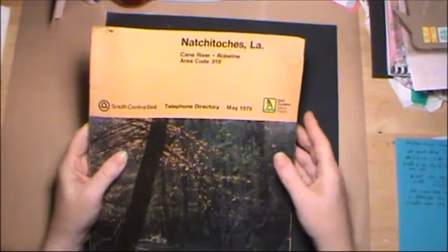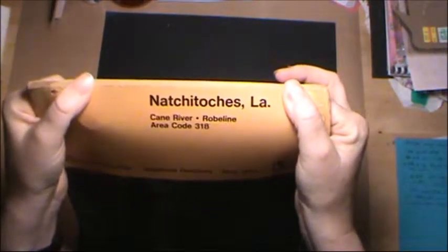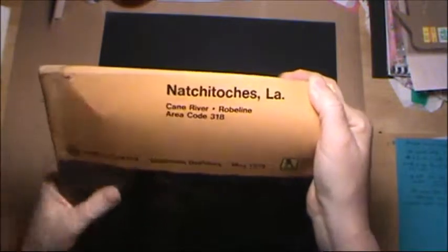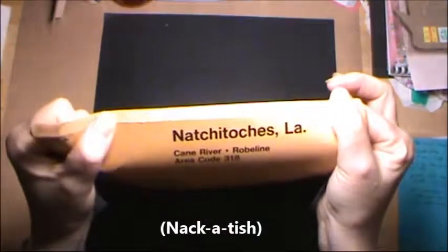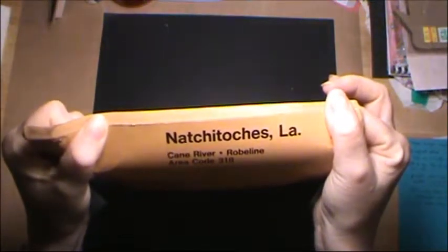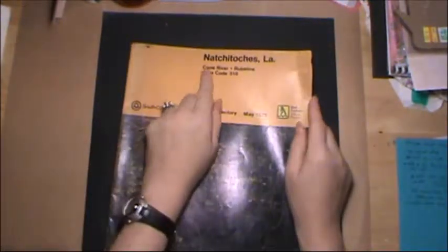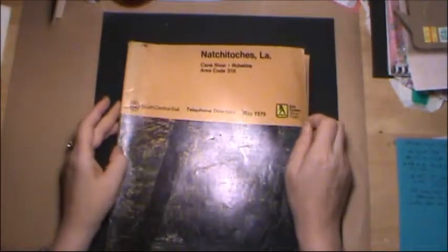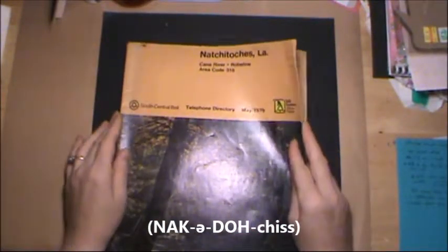Now I like to call it nacho cheese, and some might think it's nachitoshes or nachitochies. Don't know. It is actually said Nakatish. Nakatish. I have no idea how they get that from that word. Yeah. Now, and funny, there is another place in Texas that's got sort of similar spelling, and I'm kind of curious how that is said. I'll have to look it up, and I might include it down here so you can see what it is too.